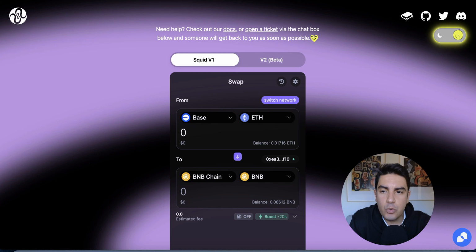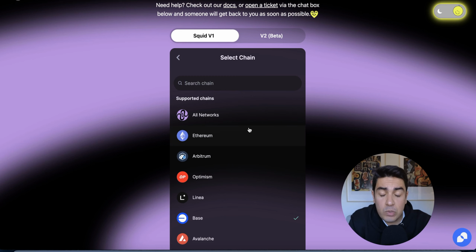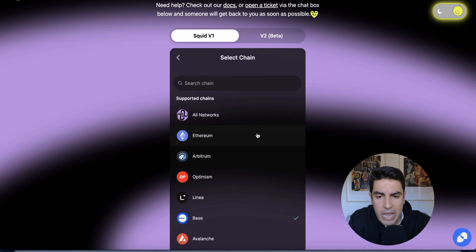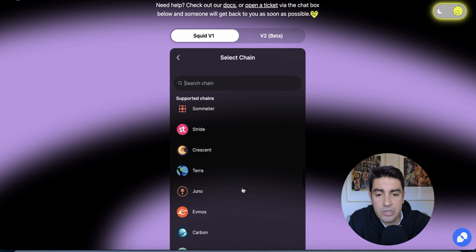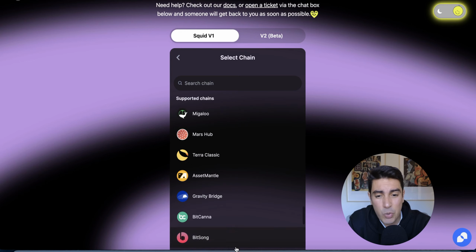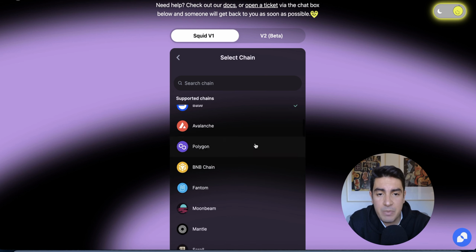Next one up is Squid. Squid is the flagship exchange from Axelar Network. This one is a good one if you want to swap assets with the Cosmos ecosystem. So we have the main ones from the Ethereum ecosystem or layer 2s, and then we have a lot of the Cosmos ecosystem. So if you are coming from the Cosmos ecosystem or you want to bridge assets to any of these chains, Axelar is the one for you, baby.